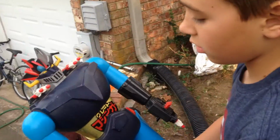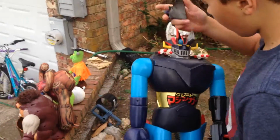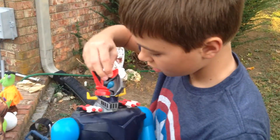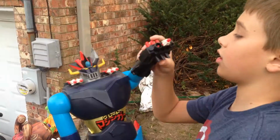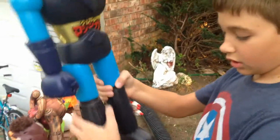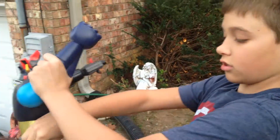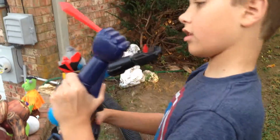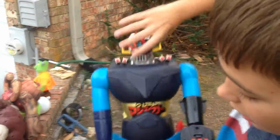That's my Tranzor Z, or Mazinger. It's another Shogun warrior. I didn't think this ever came off. So, right there. Here he is. He has a spaceship in his head. It goes in there, and he has missiles on his shoulders too. He has a cannon instead of his arms. He has missiles on his legs. And he has these in his legs. They're swords, little red swords. They're tiny. So those were the Shogun warriors.